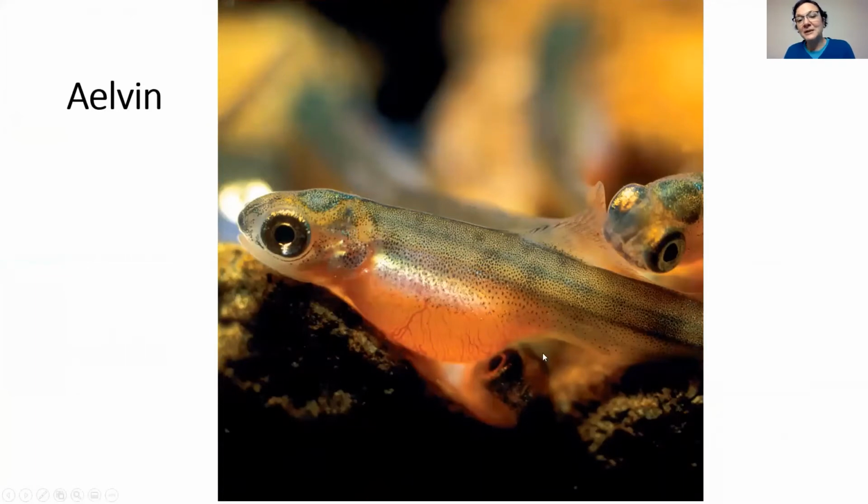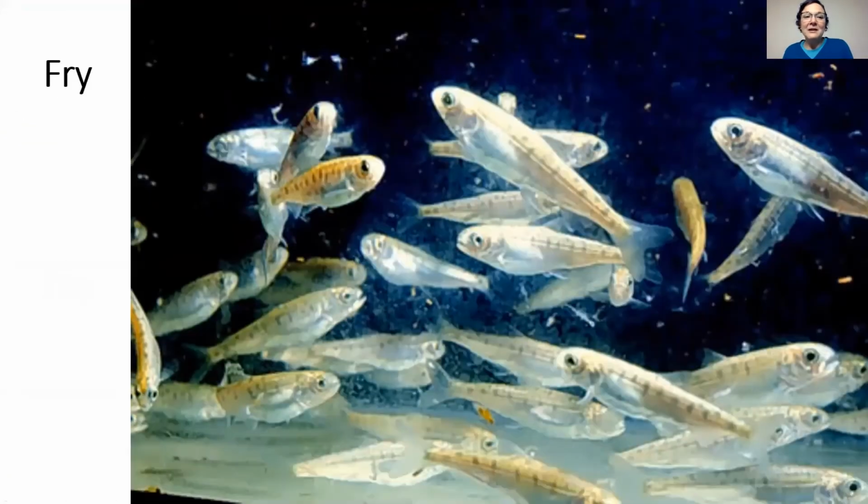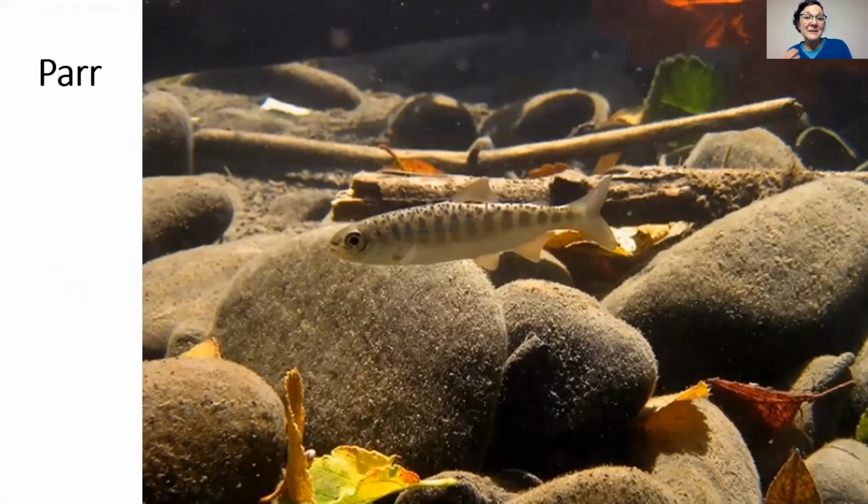This is a more developed alevin. Once that last little bit of yolk has been integrated into the body, it will have to leave the redd, and at that point, it'll be considered a fry. And it will mostly be eating small plankton in the water. Eventually, as it gets big enough to eat small invertebrates, it'll be called a par. These are par marks. All of the species of salmon have the par marks, and it helps them camouflage.